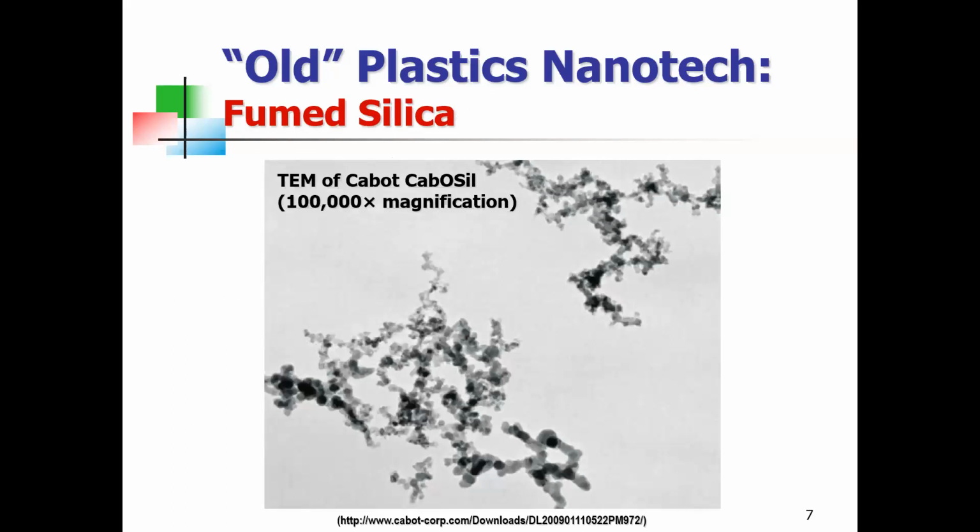This is fumed silica, another very quote unquote old example of plastics nanotechnology. Fumed silica has been in use since, I want to say, the 1940s at least, for reinforcing silicones. And I remember when I was writing my thesis, I found a really old book on silicones that was written around that time, 1950s maybe.